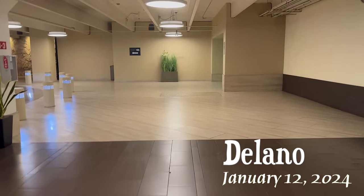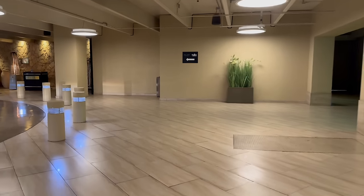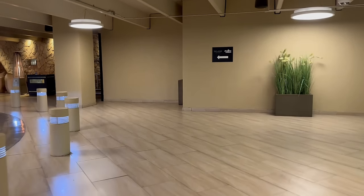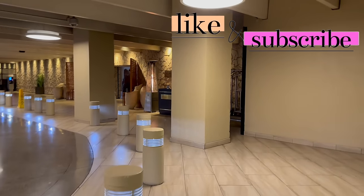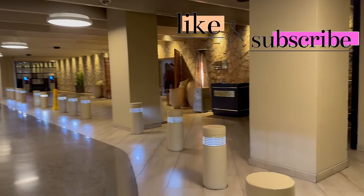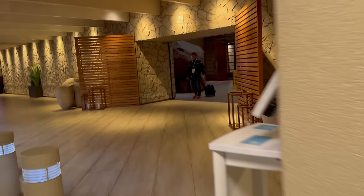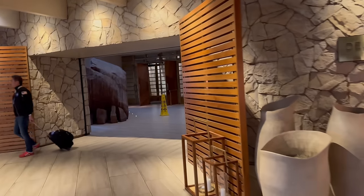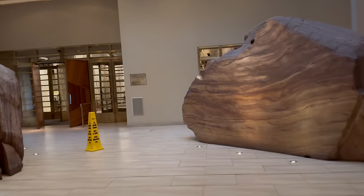Alright guys, just got dropped off. We took a taxi, didn't take Rideshare this time. It was a flat rate, $21. I gotta say, for our first time staying at Delano Mandalay Bay, we are not used to parking garage entrances. Normally you get the big drop off in the front. Looks familiar, a little different, but hey, something new, right?